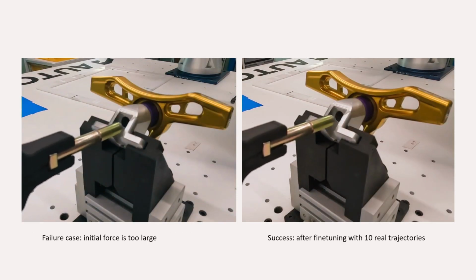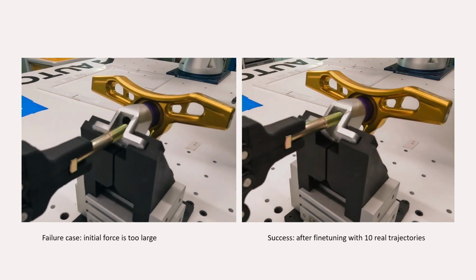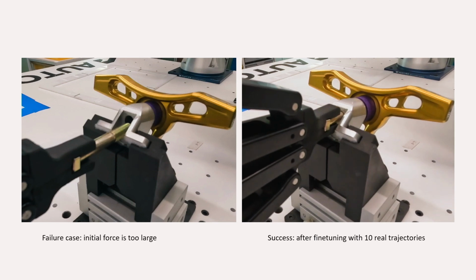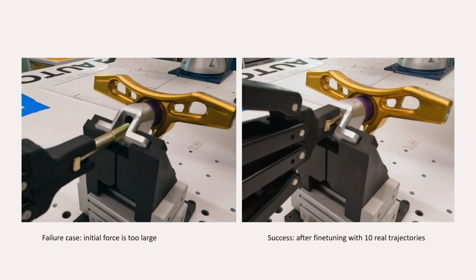Then we also see failure cases. One is, because the metal-to-metal contact can generate very large forces, it can trigger a protective stop on the robot. But the good thing is, if we just fine-tune the model with 10 trajectories in the real world, it works.